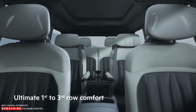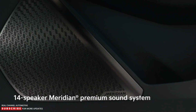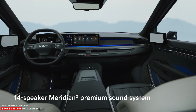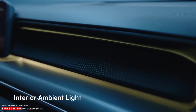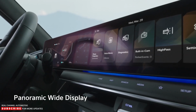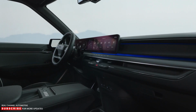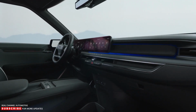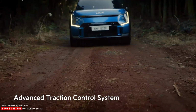Kia says the EV9 has an aerodynamic coefficient of 0.28, achieved through the implementation of advanced features, such as a 3D sculpted underbody cover, aerodynamic wheels, and innovative air curtains integrated into the front bumper. In addition to the standard model, unveiled earlier this month, the Kia EV9 will also offer a GT Line trim, featuring sportier styling tweaks, such as distinct bumpers, wheels, and roof rack, as well as a distinctive color palette.